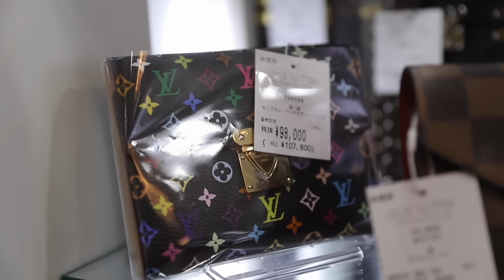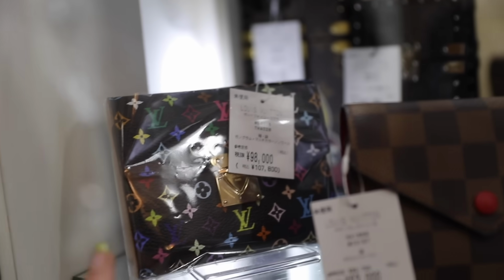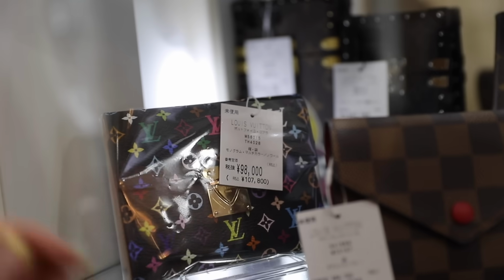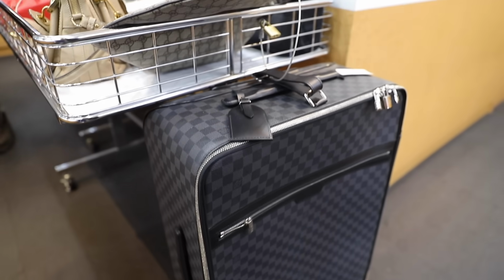Purse here. I got this purse when I was here 3 years ago, and I think I got it for $150 because it was on the inside. It had all these stains from people using it and their coins going into it, so it wasn't in very good condition. Then you imagine putting one of these through the airport.